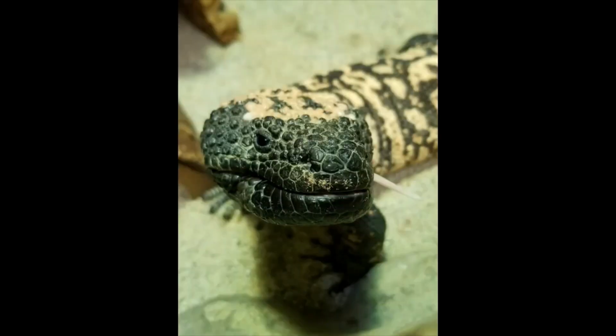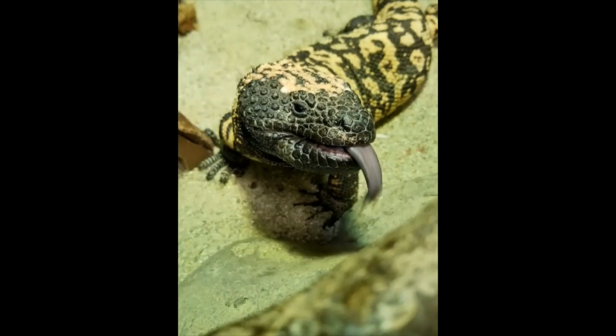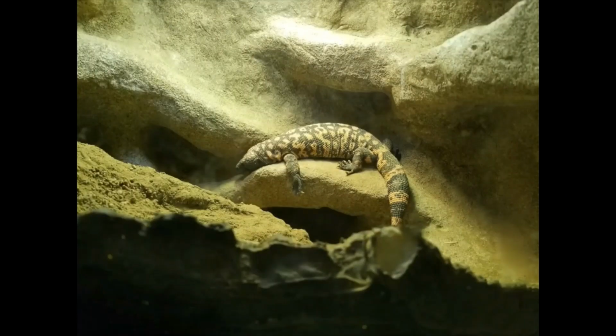Gila monsters are found in a small portion of California. This striking reptile is the only venomous lizard in the United States. But they are actually quite sluggish in nature, and they rarely envenomate their prey. Instead, this venom is used as a defense mechanism.